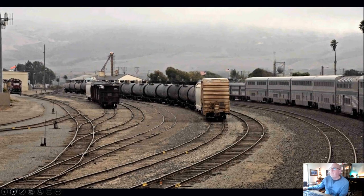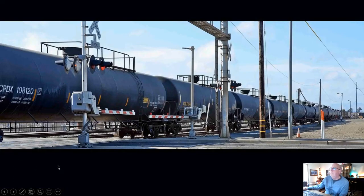And this was, at the time anyway, I'm not sure if the record's been broken, the largest Santa Maria Valley train, 60 cars. A lot of these oil tank cars, but there were others in the consist too, as it crosses the main street that runs between Santa Maria and Guadalupe. The Guadalupe proper, the business district, you might say, is just on the other side of the track we're looking at.